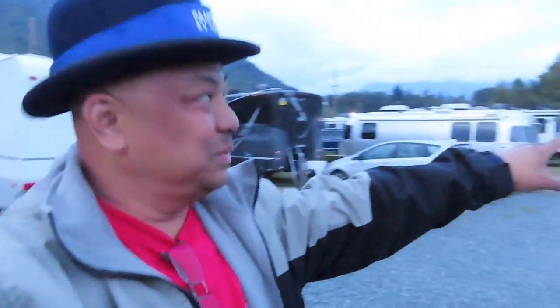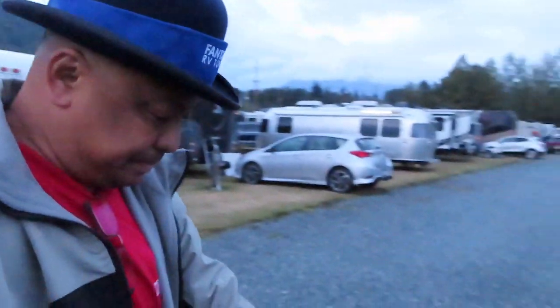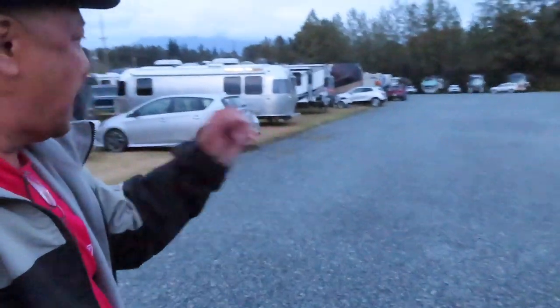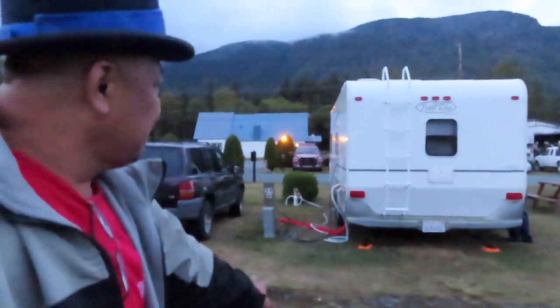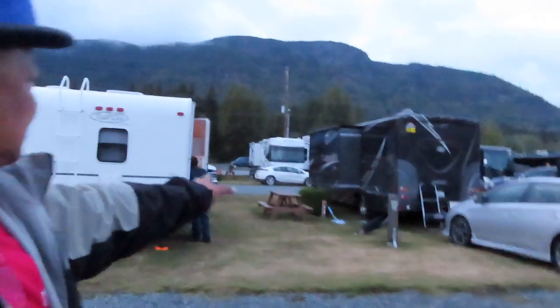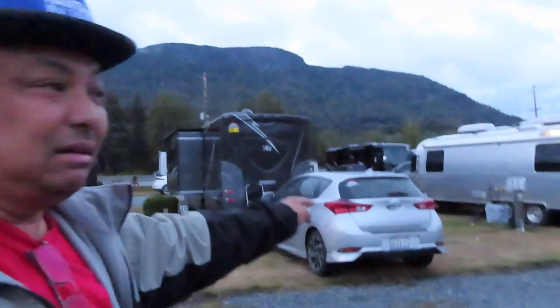Here we are at Haines Hitch-Up RV Park. We are half a mile from the town, which is that direction. It's really cute. It's not paved, but it's rock, gravel, no dust anywhere, no potholes. The spaces are ample between the rigs, as you can see.